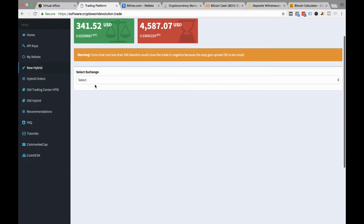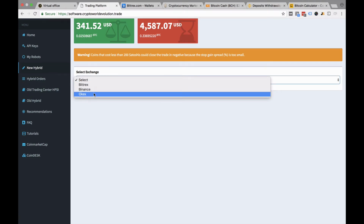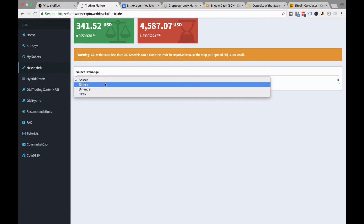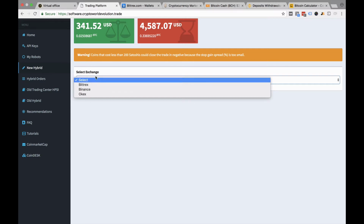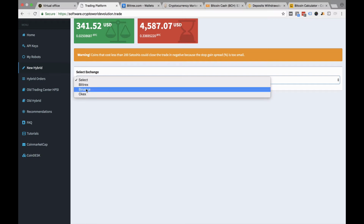navigation. Select the exchange. Currently, the hybrid bots work with Bittrex, Binance, and OKEx, whereas the auto bots work with up to 5 different exchanges. Bitfinex and HitBTC are the 2 extra exchanges that the fully automated bot works with that the hybrid doesn't. That's okay though, because the hybrid bot gives you so much more flexibility, and let me explain why.